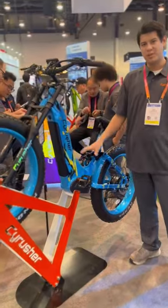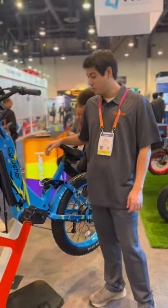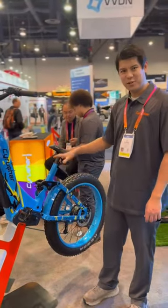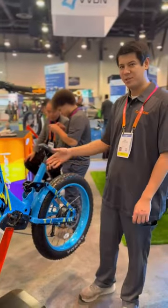Really good suspension, all the bells and whistles here. It's got hydraulic brakes, the shifting, it's really good. Excited for this bike when it comes out. Looks to be one of our best models. It's got the full size tires and full set.